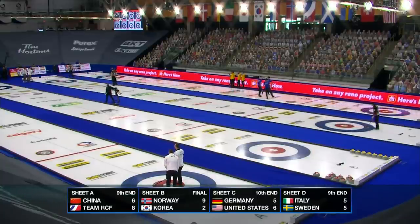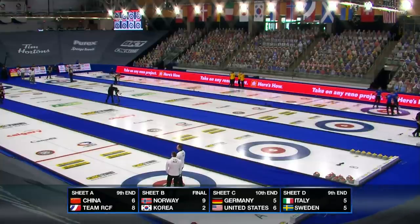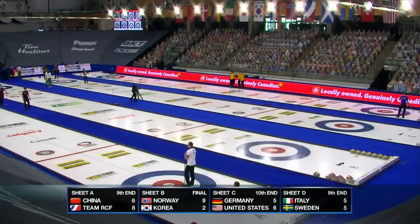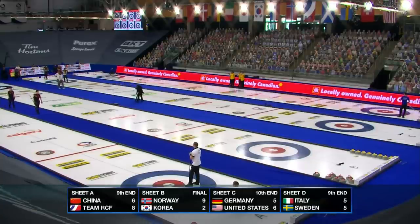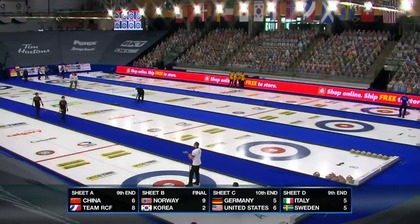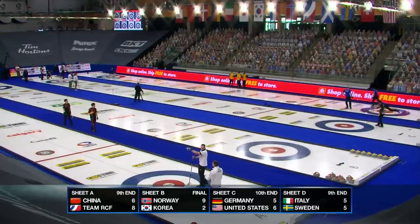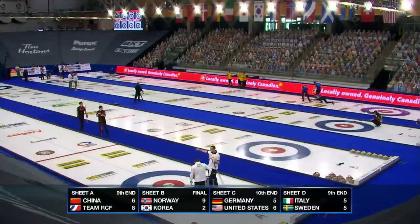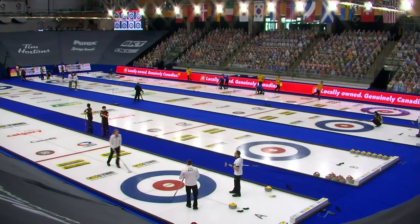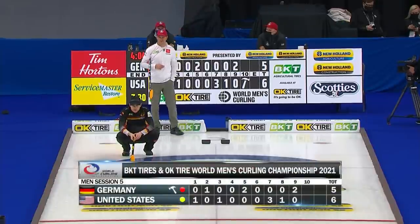Well, an update on the other games going on here in session five on sheet A. Team RCF leads China 8-6, ninth end of play. Mentioned it earlier, Norway beats Korea 9-2. They scored four in the first to keep Norway's unbeaten record. We're 6-5 heading to the 10th end in our feature game. And it's 5-5 Italy and Sweden in the ninth end. It is Sweden with the hammer in that game. Both those teams, Italy right now 2-0, Sweden 1-1. And we'll keep an eye on all of them.